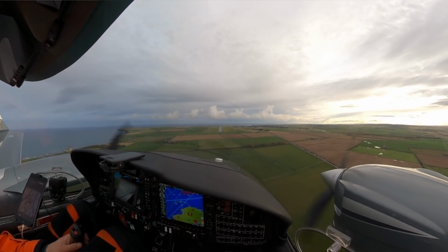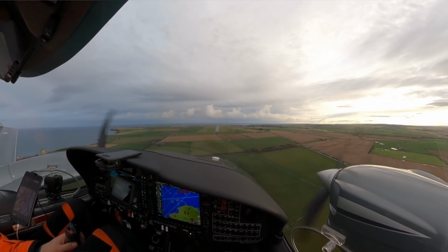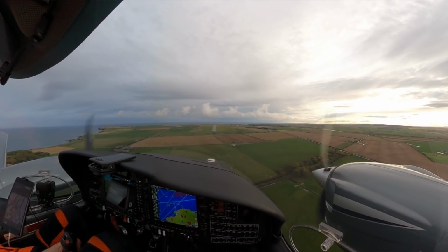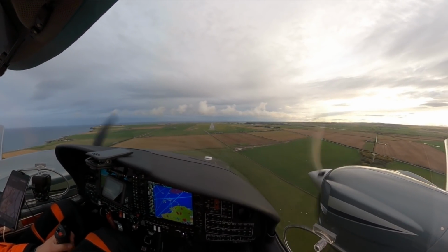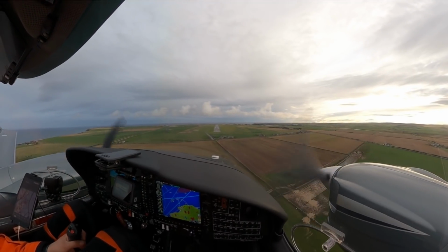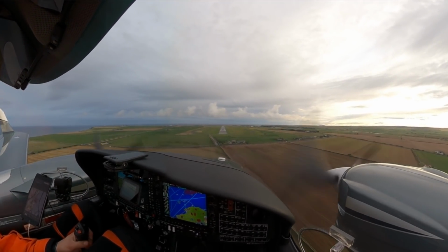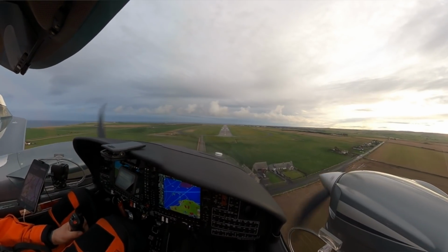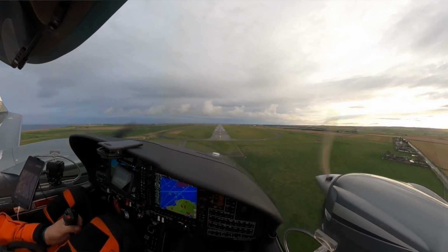What we can actually do is let's just do an approach flap landing. If you've got a bit of crosswind and you've got a long runway, it's actually a bit easier to land with just the approach flap rather than the landing flap. Just start to bring that speed back because we are going a little quick. November 40 Lima Romeo, final landing, runway 13.